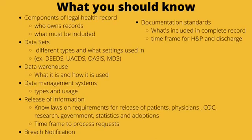Okay, so next, what should you know? Again, this is not an all-inclusive list. This is just some of the stuff that I think will be very helpful for you to know and to start off studying with, because these are definitely areas that I do remember from the exam and that I definitely would recommend you study and know.